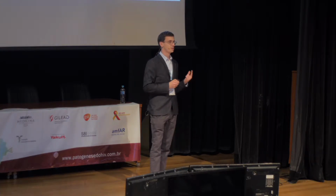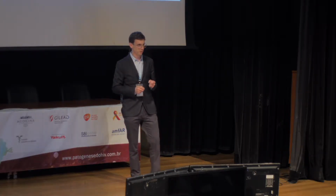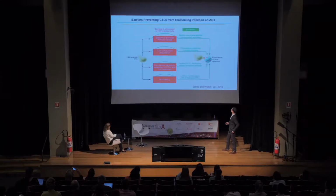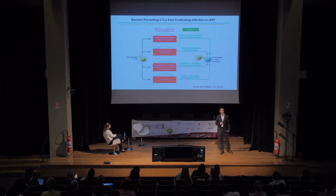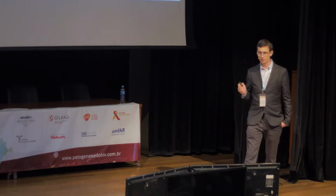So why doesn't this clear infection in vivo? How come antiretroviral therapy, along with this CTL response, isn't enough to cure infection? This was a review from just a few years ago that I wrote with Bruce Walker, highlighting what we thought were the main barriers preventing the CD8 cells from clearing infection. First of all, there are issues with sequence diversity and immune escape. If the CTLs can't recognize the virus in the reservoir, then of course they can't kill it.